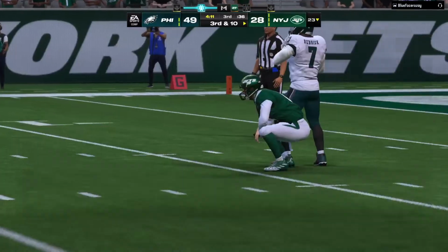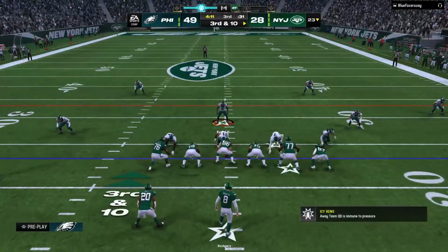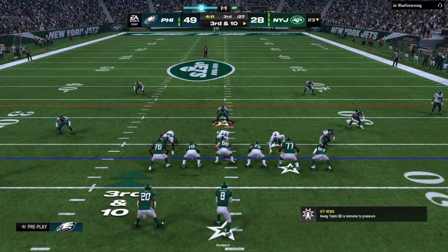This defense has passed its first 2 tests by forcing back-to-back incompletions. They know that there's probably another throw coming on 3rd down. Let's see if they decide to force the issue by sending people on a blitz.